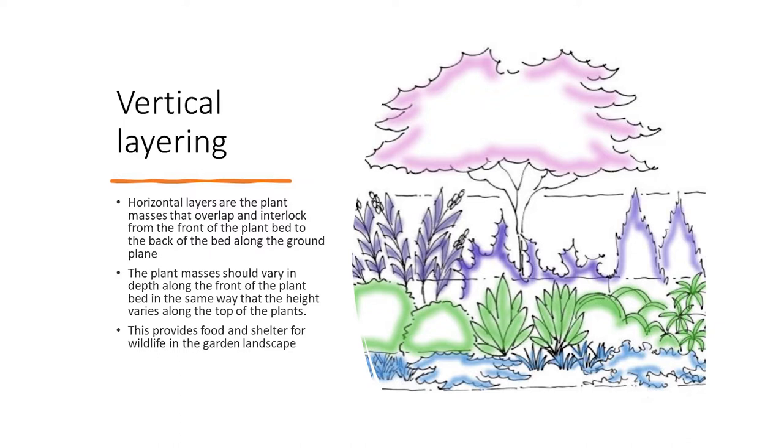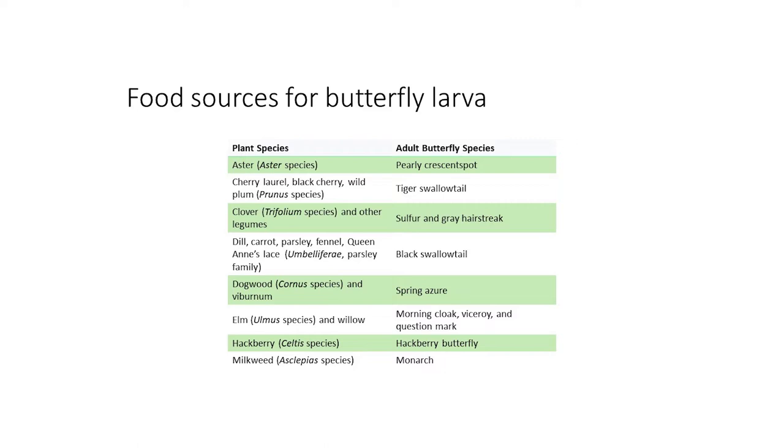Food sources for butterfly larvae. Aster plant, tons of asters. These will all probably most likely bloom or produce berries or leaves for wildlife at different times. Cherry laurel, black cherry, wild plum, tiger swallowtail. Clover, that's all your yellow clovers, your white clovers, your purple clovers. Sulfur and gray hair streak. I don't know what a lot of these butterflies look like, guys. I mean, I'm not a butterfly expert by any stretch. If y'all want to get a butterfly person in here, we'll do that for you.